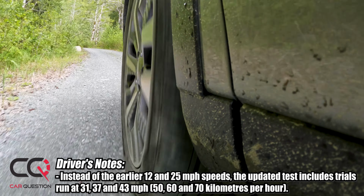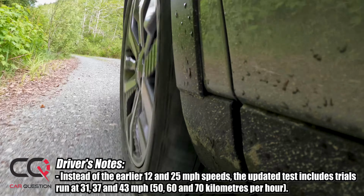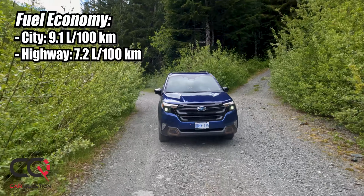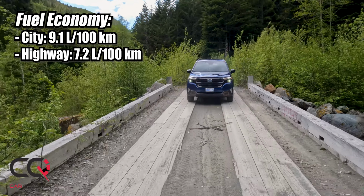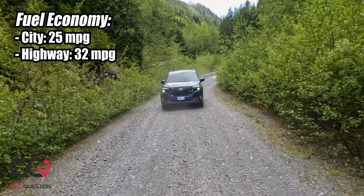It's more difficult to get a good grade on that, and the Forester did pass with a good grade. So you can see that this car is really strong. Fuel consumption, 9.1 in the city, 7.2 on the highway. We did a little bit worse than that, but we really pushed the car, Brian. Yeah, we did. We kept pushing it all day.